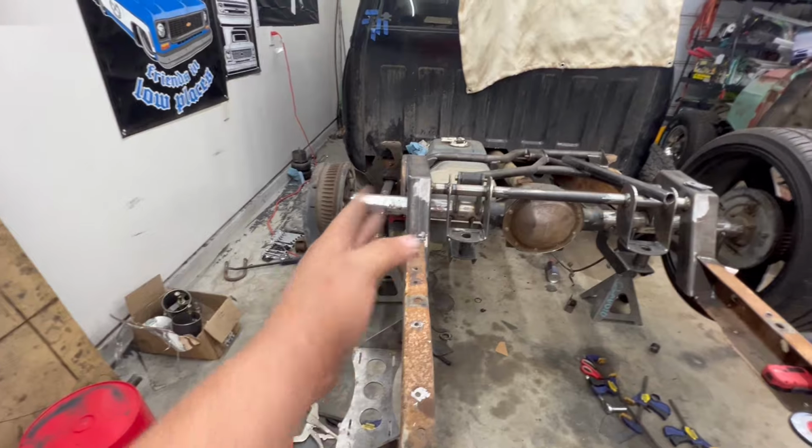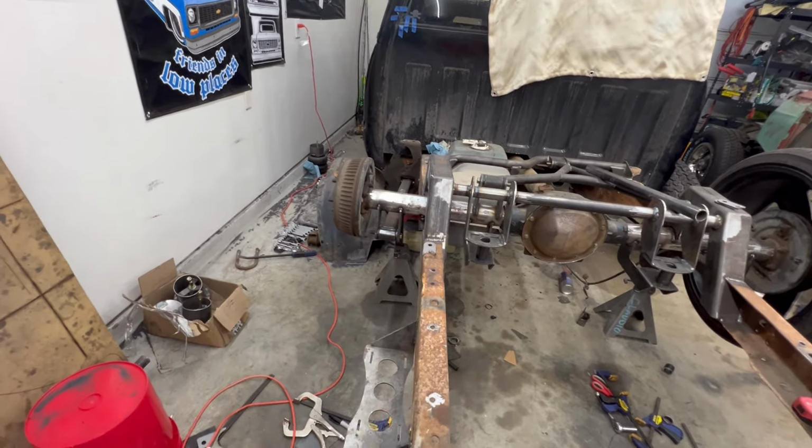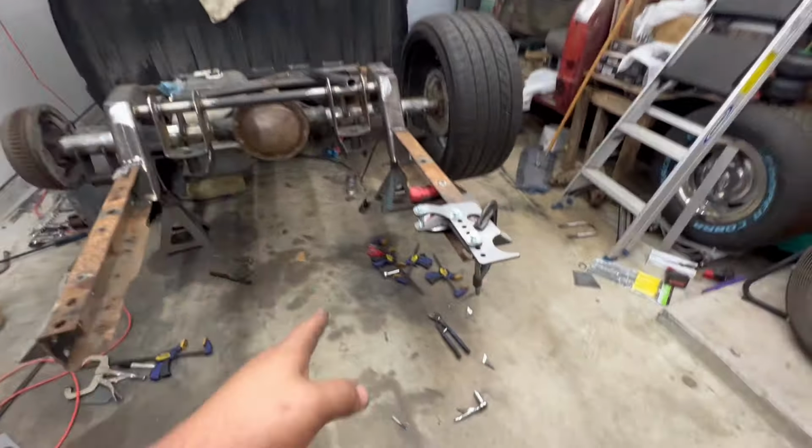And then we can just, like I said, weld it to that. I'll drop the lower link just so we don't overheat the bushing there. But yeah, that's going to be the plan.